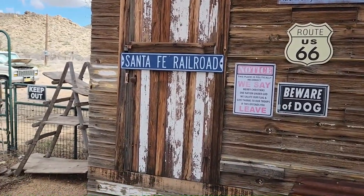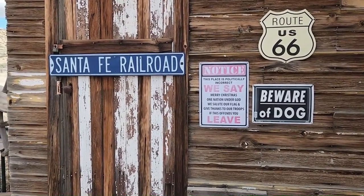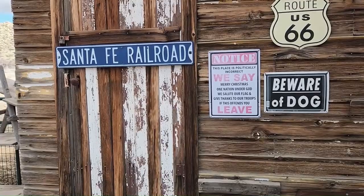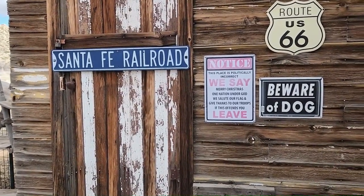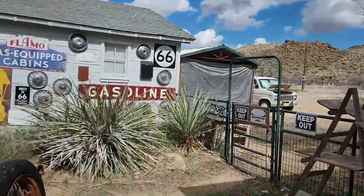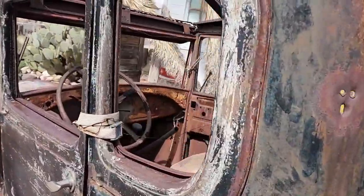Santa Fe Railroad sign. Notice, this place is politically incorrect. We say Merry Christmas, one nation under God. We salute our flag and give thanks to our troops. If this offends you, leave. Wow. All kinds of old stuff out here.